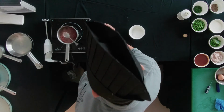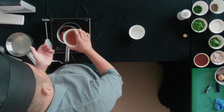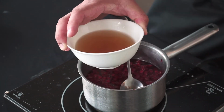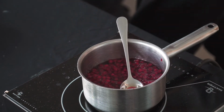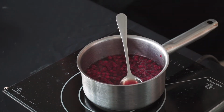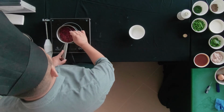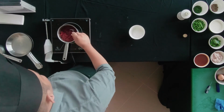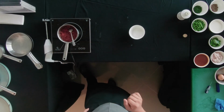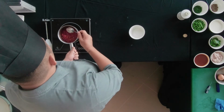Then you can add in your white wine. You can add in your apple juice. Here I'm using apple juice. Depends. I like to use white wine, but we're trying to do it for our Malaysian local market, so I'll try to use apple juice. So continue to simmer and let it reduce the liquid. This will take you another 4 minutes. Very fast.